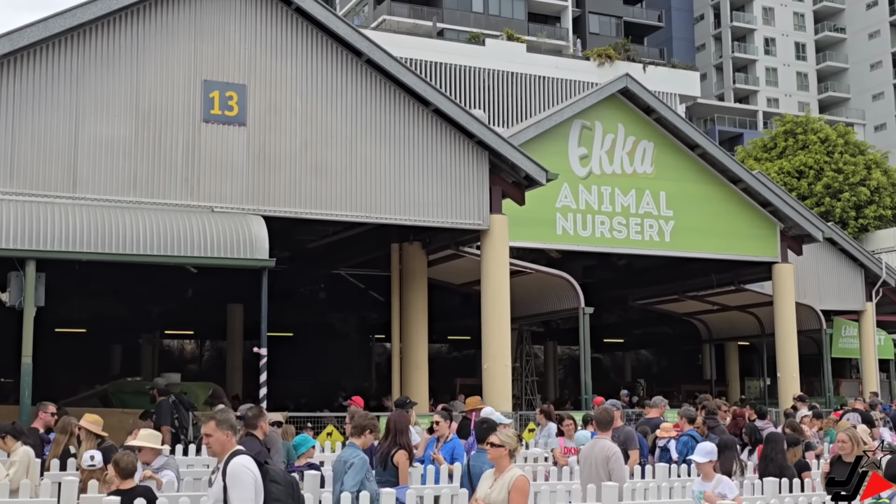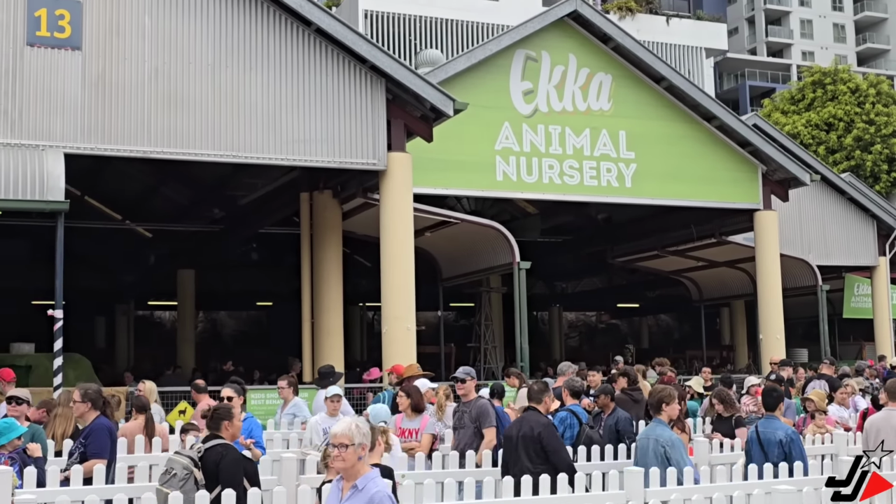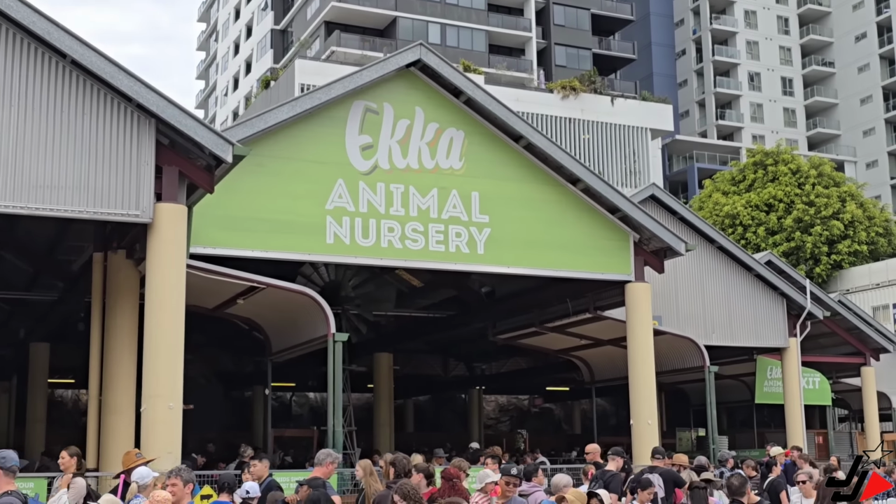Now I was going to check out the animal nursery, but the queue is actually massive, so I'll probably pass on that one, but there is an animal nursery here if you want to check that out as well. Right down the back end of the Ekka.